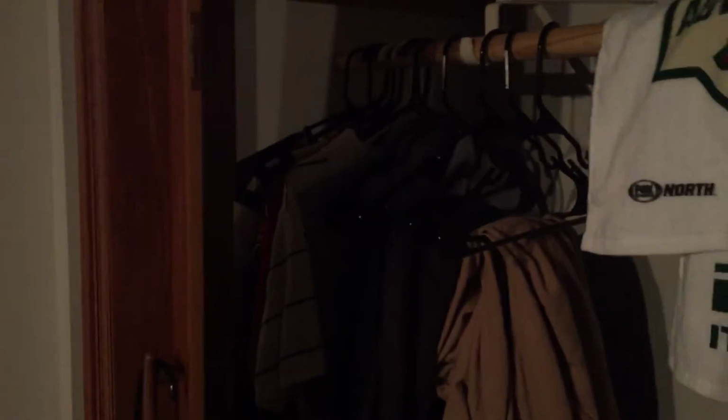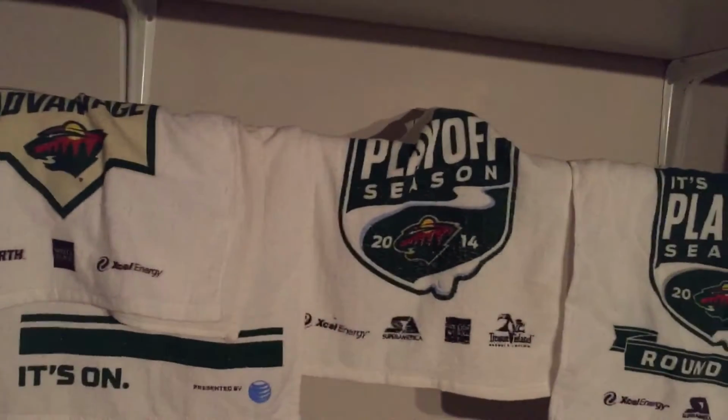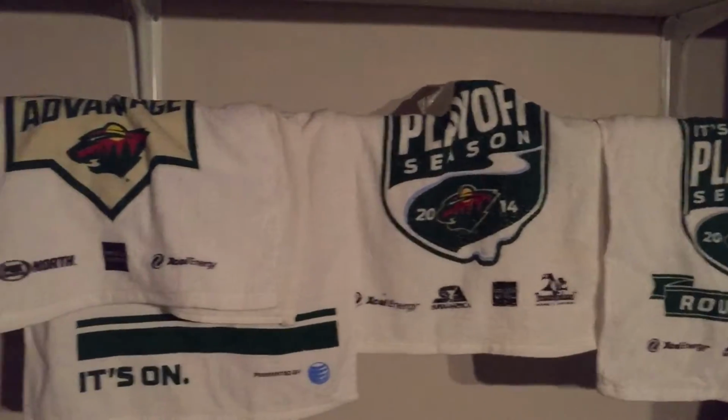Then right here, I have this kind of janky, but pretty functional closet. Yeah, you'll definitely see that honestly some stuff in this house has been around for a while, but hey, it still works. So this is where I'll be keeping most of my shirts and all my other clothes, obviously. Have my little collection of Wild rally towels right there. Yeah, buddy. And that is pretty much that. It's the closet. What do you expect? Yeah, kind of squeaky too, but hey, gets the job done. That's how I like to look at it.